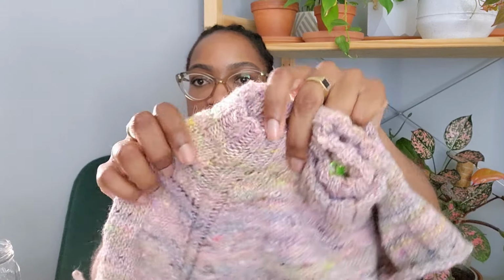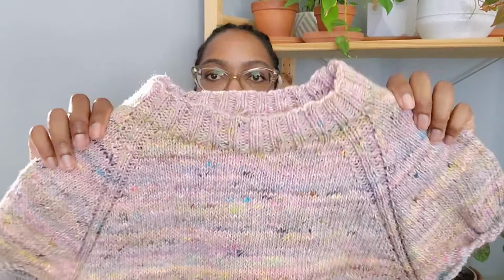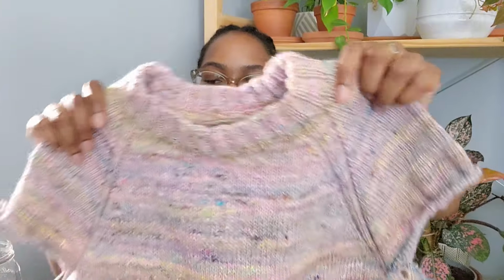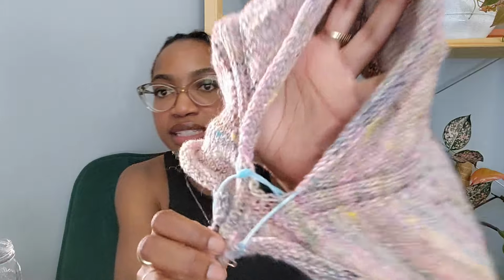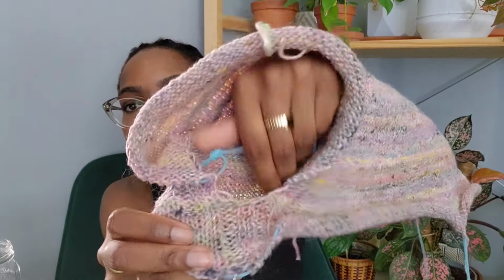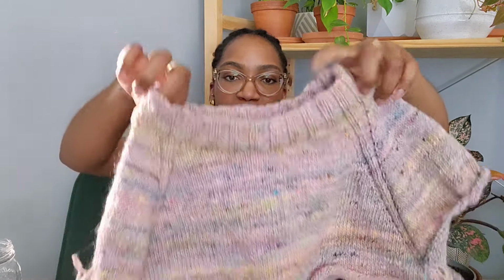So the key feature of this one is the 2x2 ribbing along the raglan that carries seamlessly from the collar all the way down. And also with this version, I'm carrying it down the side as well, so it's going to go all the way down the side. I knit this size small.